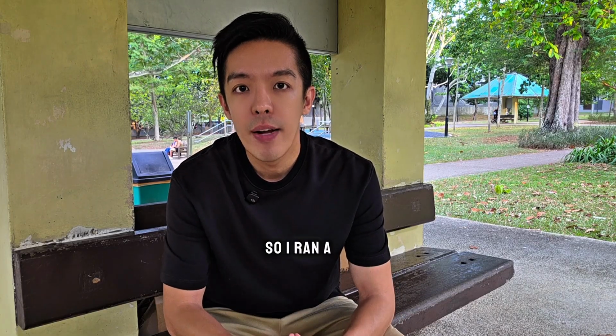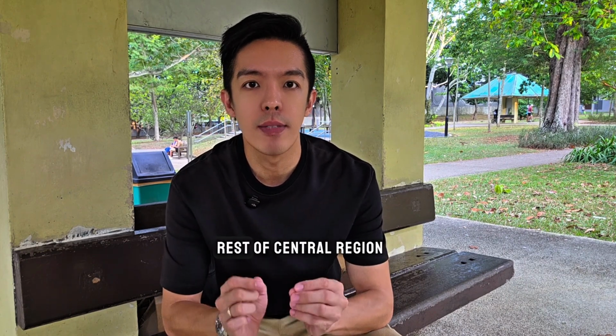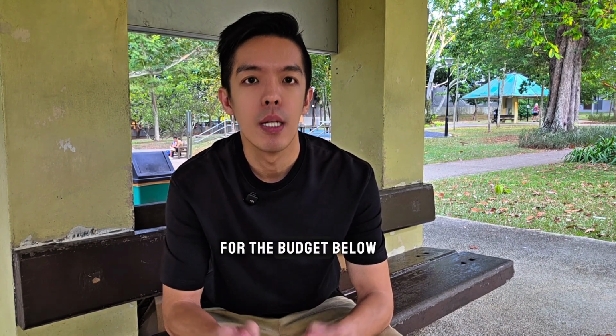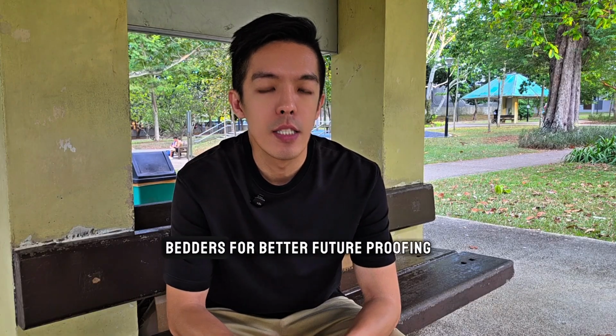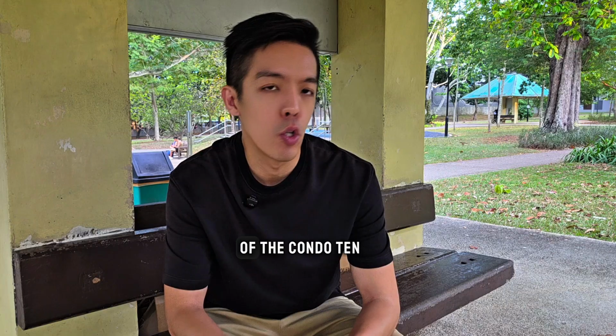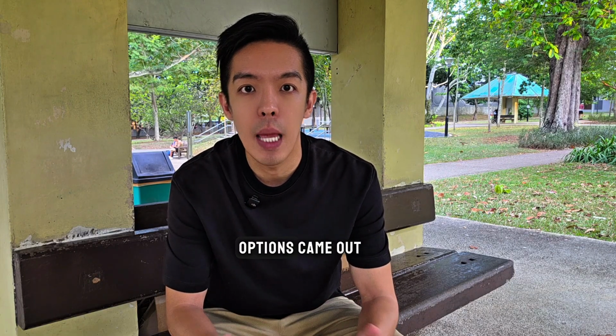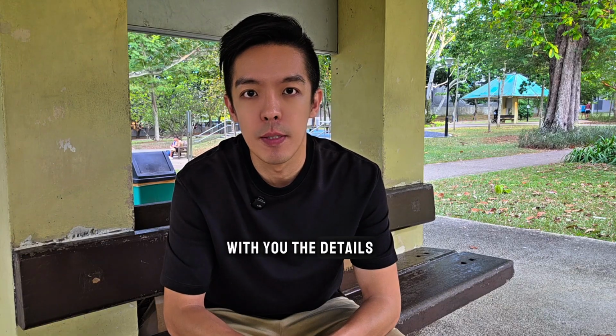So, I ran a quick search on PropertyGuru with a few strict criteria. For location, we chose the rest of Central region. For the budget, below $1.75 million. I tried to look for 3-bedders for better future-proofing and a wider exit pool, and for the age of the condo, 10 years and below. Very few interesting options came out, and if you want this list, drop me a DM and I can share the details with you.